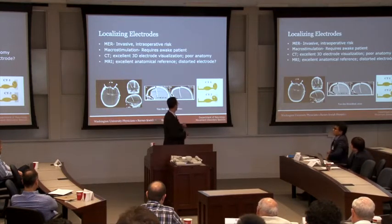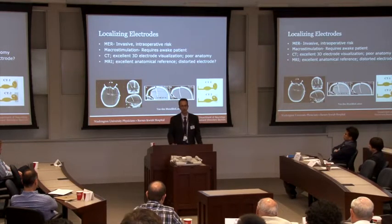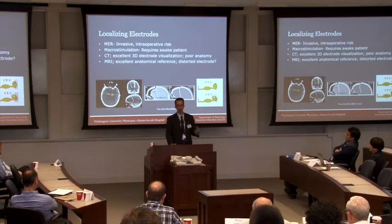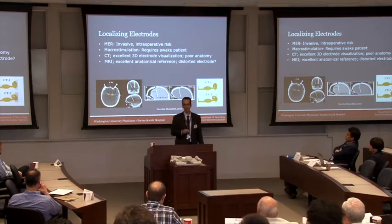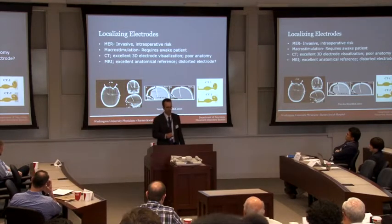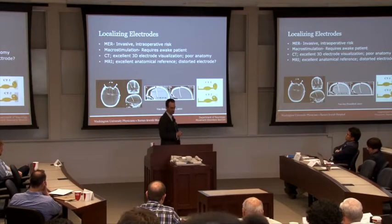And then furthermore, depending on how the head is positioned in the scanner can also influence where that electrode appears in relation to skull and the anatomy. Gravitation alone pulls on the jello brain and can shift that electrode. So in thinking about circuits and how we're interpreting the response of our stimulation, we really need to think about how we're accurately determining where these electrodes are.